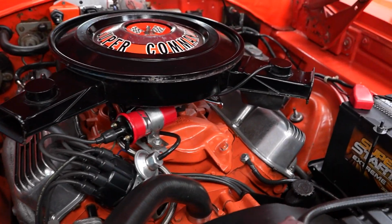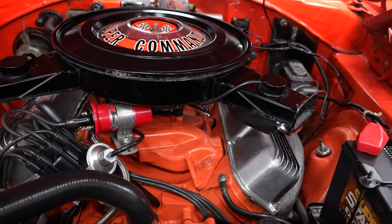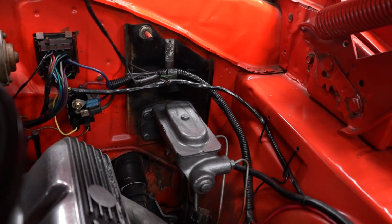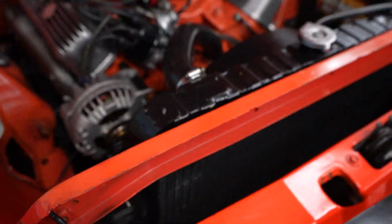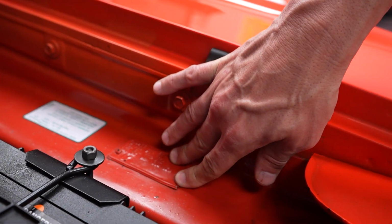Obviously, if it's a numbers matching 1970 GTX, the car started life with a 440. So it's a 440 motor. No power brakes. It is four-wheel drum brakes. Car does have power steering. And of course, there is no air. Fender tag is present. Like I said, we will have a photo of that on our website.